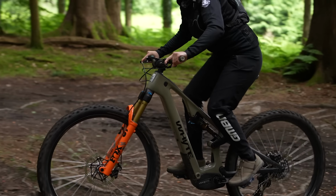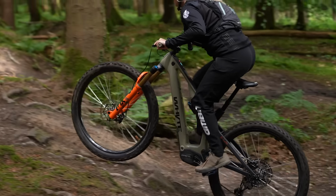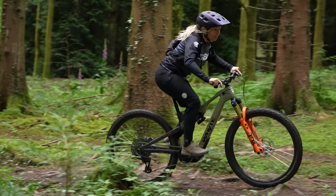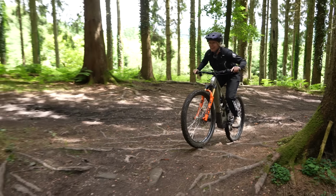This is why EMTBs have typically steeper seat tube angles than non-assisted bikes, and you may feel closer to the handlebars on some of those bikes. But this is not necessarily a bad thing when it comes to EMTB.